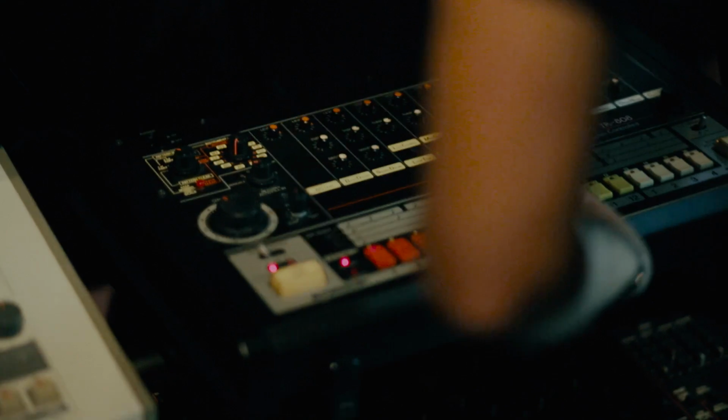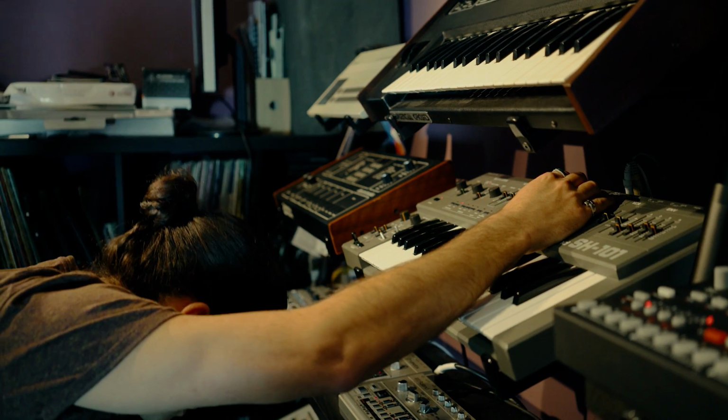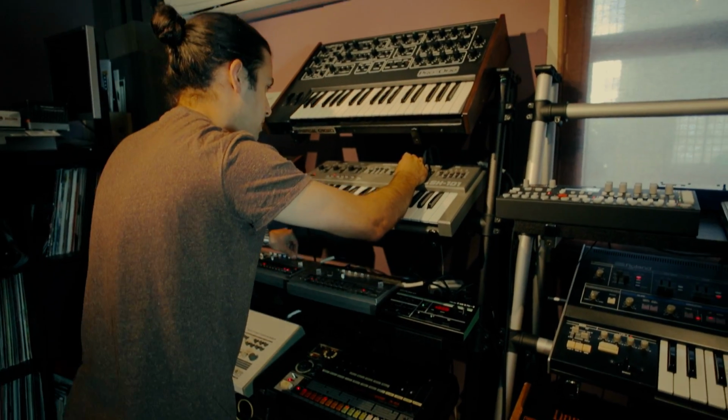Nowadays, it's just what can I actually use in my music. I wouldn't just get something and have it sit here. I wanted to have as coherent and cohesive a collection of sounds in there as possible.